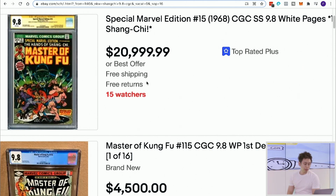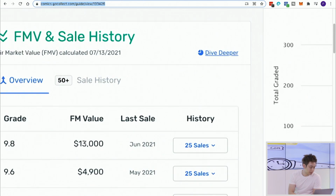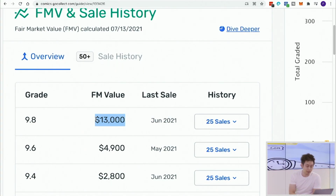So the trailer was released about 2 months ago, and sure enough, today there's only one Shang-Chi at 9.8 that's for sale, and it's going for $21,000. In fact, if you take a look at this, the last transacted amount at 9.8 was for $13,000.